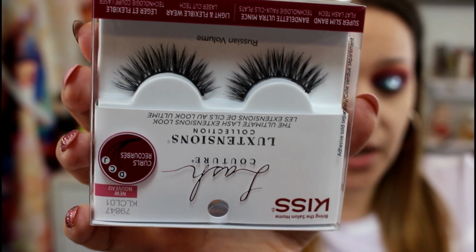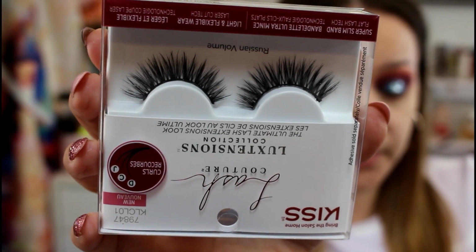I believe they're brand new. They look super voluminous. I've worn them once. I really like them. I did a bunch of stuff. So I did add All Access as an inner corner highlight. I feel like it does a little bit, but not a lot. I just wanted to mention that.